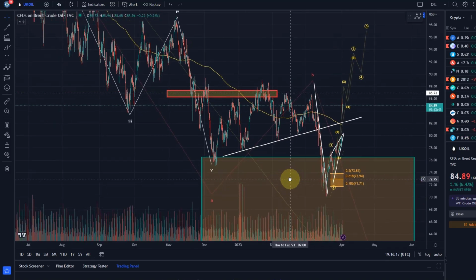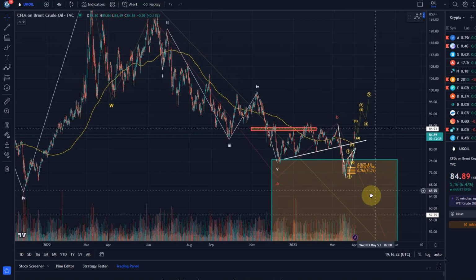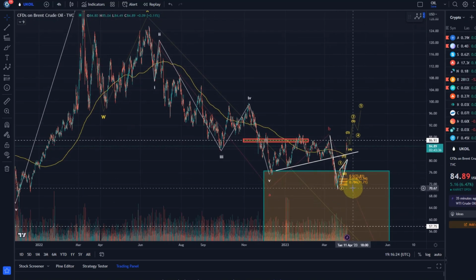But you will remember that this is now the first time in over a year that we are talking about a decent potential that we bottomed. Even here, when a lot of people were already saying we've bottomed, no, we haven't. But this is now the first time we can possibly say that.